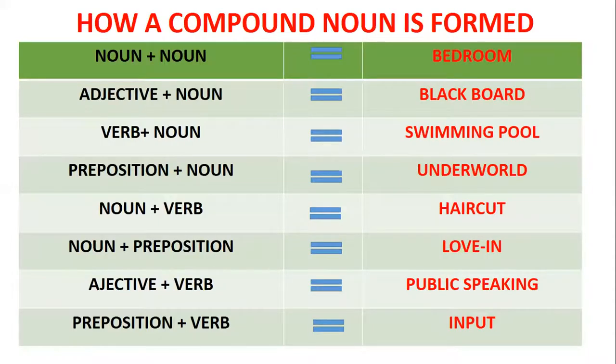How is a compound noun formed, okay? Remember that these are parts of speech. They are nouns, adjectives, verbs, prepositions, and so on, conjunctions sometimes, okay.